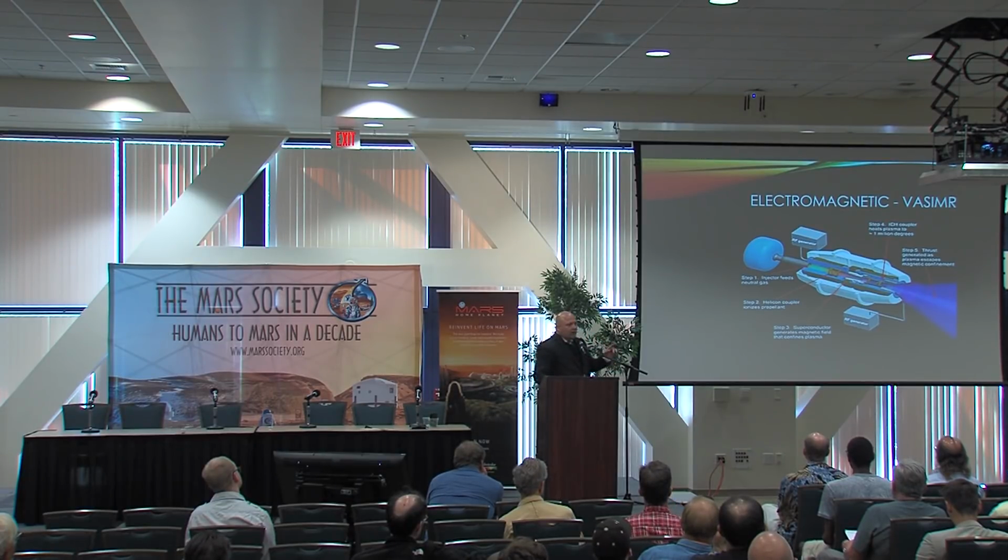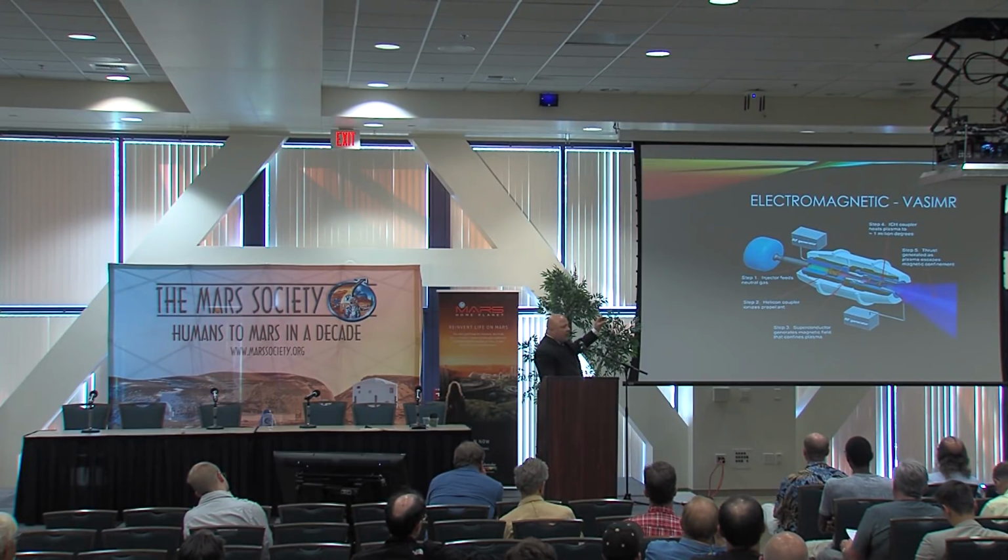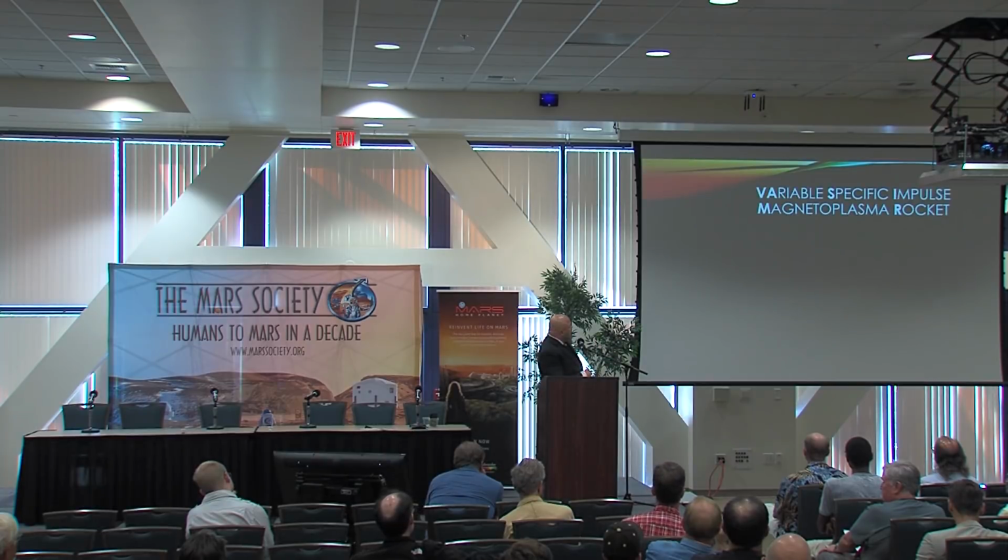The VASIMR engine being designed by Dr. Chang Diaz in Houston. It has been promoted as a good method of propelling us there. It has your xenon tank, and then you put that xenon into your first chamber and you ionize it using radio frequencies. Once it's ionized, you can move it around electromagnetically. So they move it into the second chamber, have superconducting magnets to keep it from touching the sides, and they use another burst of radio frequency to heat it, and then eject it out the back. So it looks like a great design.